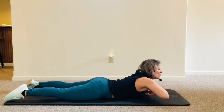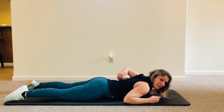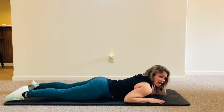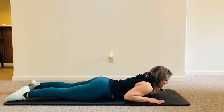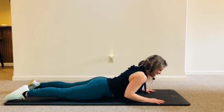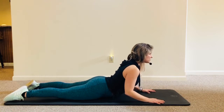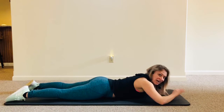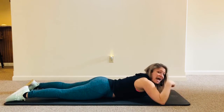Swan is a wonderful thoracic lengthening, so the mid portion of your back, lengthening move. Hands under the shoulders. And you can start with a mini swan. So you want to just push your chest up a little bit and then let your eye gaze follow slowly. Imagine I just flick a marble and you want to watch the marble roll away as you lift up.